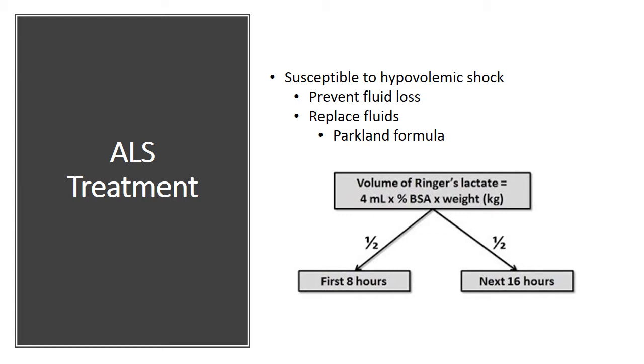So we're going to use that Parkland formula for fluid resuscitation, and that is 4 milliliters times the burn surface area times their weight in kilograms. Now when calculating that burn surface area for fluid replacement, you're only going to calculate that partial thickness and full thickness involved. So whatever area has blisters or worse is what you calculate. For first degree, the superficial burns, we're not calculating that into the burn surface area. Now you tell the receiving hospital the total burn surface area, but when it comes to fluid replacement, we're only worrying about the heavily involved tissues.